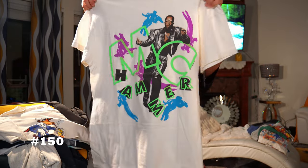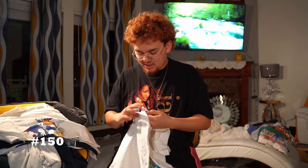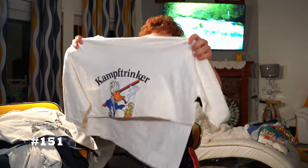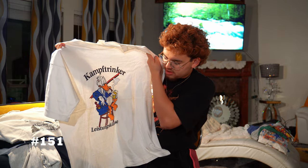You got the MC Hammer with the beautiful color blocks on there with the nice Hanes tag. This is probably the best Hanes tag there is. I don't care what anybody says. You got Daffy Duck smoking right there. Camp, what does it say? Camp Trinker, I don't know. He's just smoking it up.